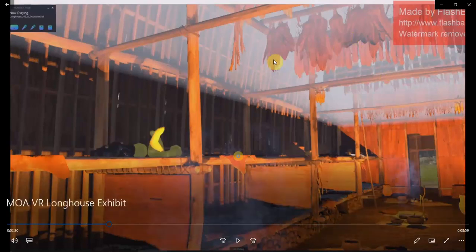And so, in that smoky layer, all of these foods, maize, meats, fish, things like that, are hanging to dry in that space. And by drying them, they will last a lot longer. So they're preserving these by removing the water, the moisture from them, and the smoke helps with that.